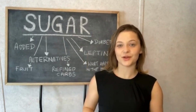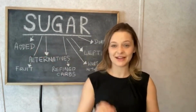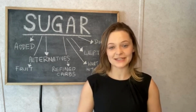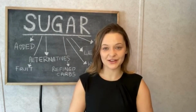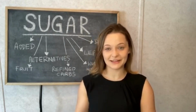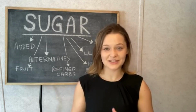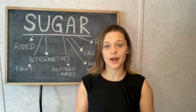This type of sugar is known as added sugar, and this is one that we should have as little of as possible due to many of its adverse effects on health, which I'll discuss in more detail shortly. So if we want to have as little added sugar as possible, we need to know where it's found. It's found in all the sweet things like fizzy drinks, flavoured coffees, cakes, biscuits, chocolate spreads, gummies and jellies.